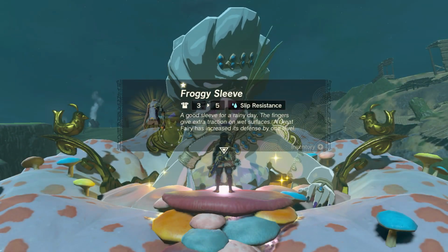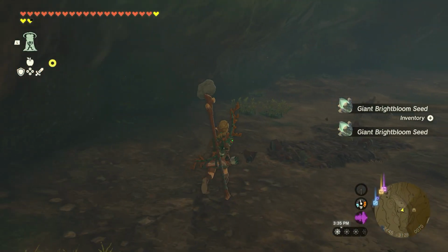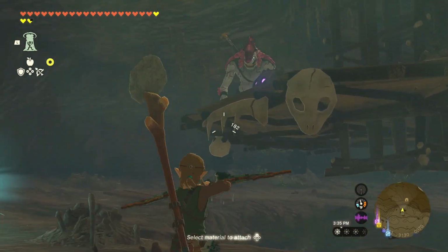Level 2 gets a bit trickier. We need 15 Horriblin horns, 15 sticky lizards, and 150 rupees to upgrade the set to level 2. We already know how to get sticky lizards and rupees, so let's focus on Horriblin horns. Unfortunately, this is where things get difficult.